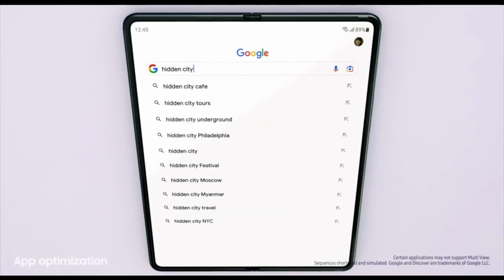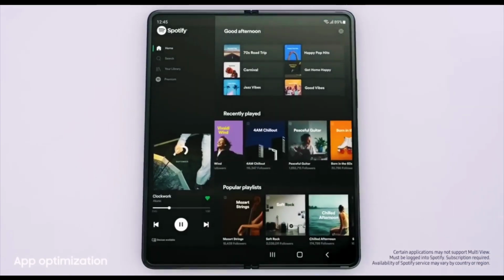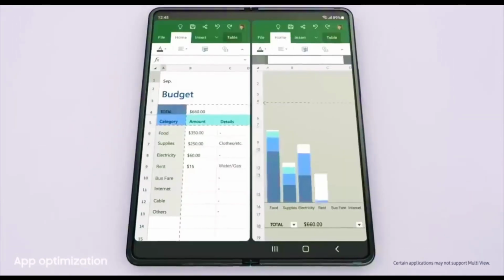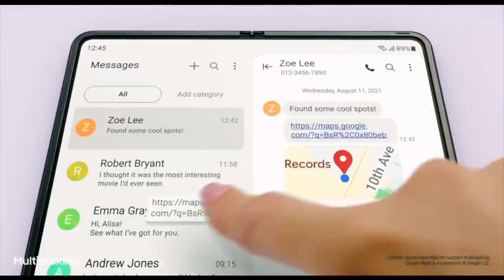We have actually had some other failed foldable devices too, like the Microsoft Duo, which actually used two screens, and people weren't too keen on having two screens inside the device. They actually wanted one large display.